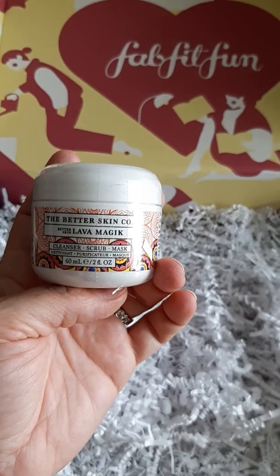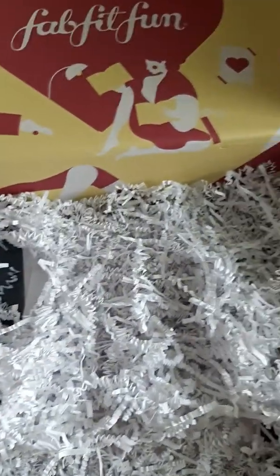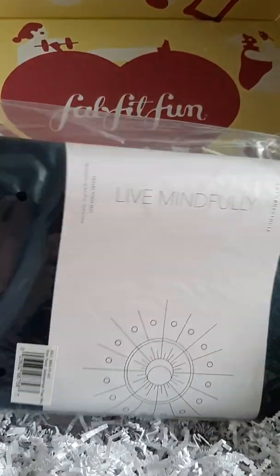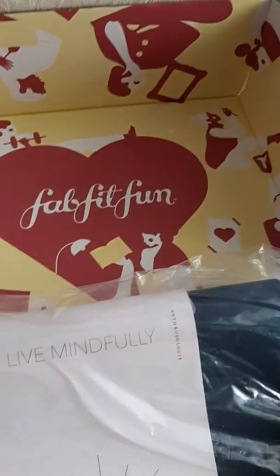Oh, the cleanser scrub mask. Okay. Lava Magic. Try that. And then I've got the yoga mat. And that's it. That's it for the fall FabFitFun.